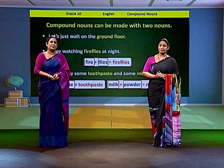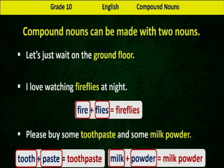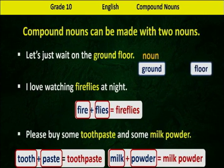Compound nouns can be made with two nouns. Yes. Can we explain this, Miss? Yes, children. Now here, let us take this word ground floor. So here, ground is a noun, floor also a noun. So we form ground floor.